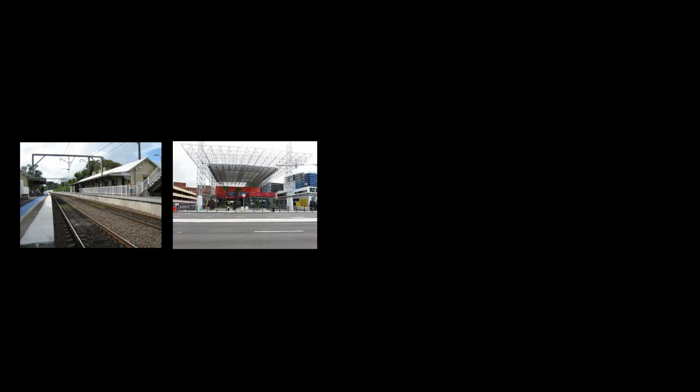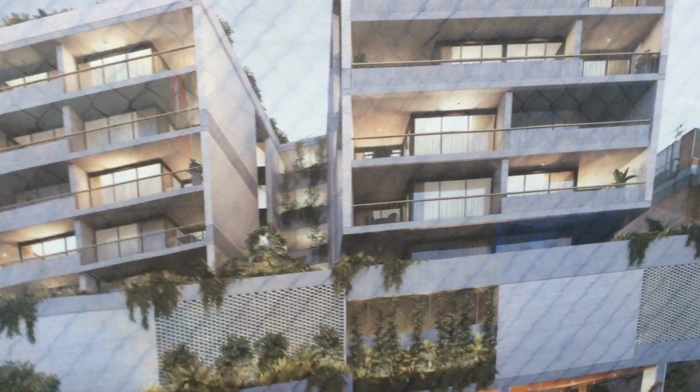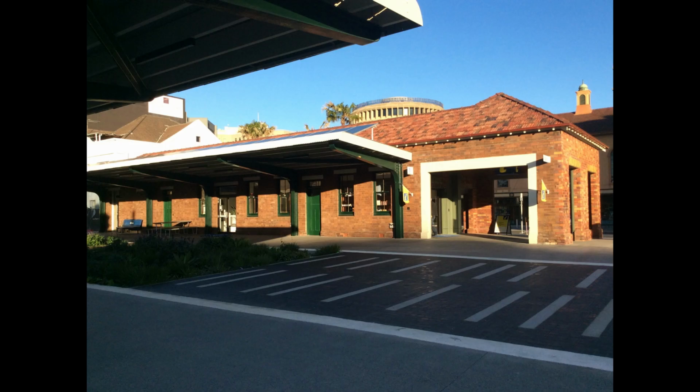In 2017, Newcastle Interchange Station opened, replacing Wickham Station. The whole corridor was half turned into parkland, half turned into hideous apartments. Both remaining stations were converted to community information centres, hotels, and parks.